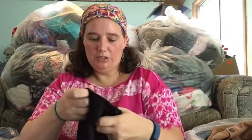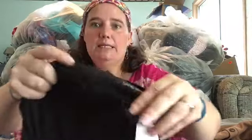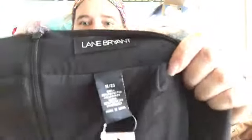Lane Bryant, new with tags. Size 18-20. Black ruched skirt. I can already feel my voice getting quieter and quieter, so now I'm gonna up it a little bit and yell at you some more and see what happens.